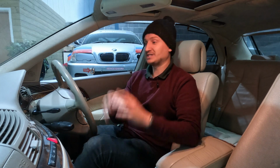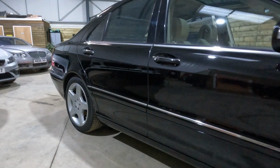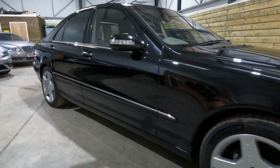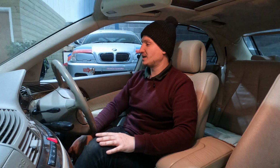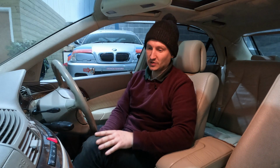So I've actually taken this car to London. It was ever so comfortable. It's a scorching hot day, the aircon's nice and cool, and we were sat in traffic as you would be going into London, and it was so comfortable. There's no place I would rather have been. And as I say, I bought this car for a fraction of what it would have been new, and I think they're only going to go one way, is the honest truth.